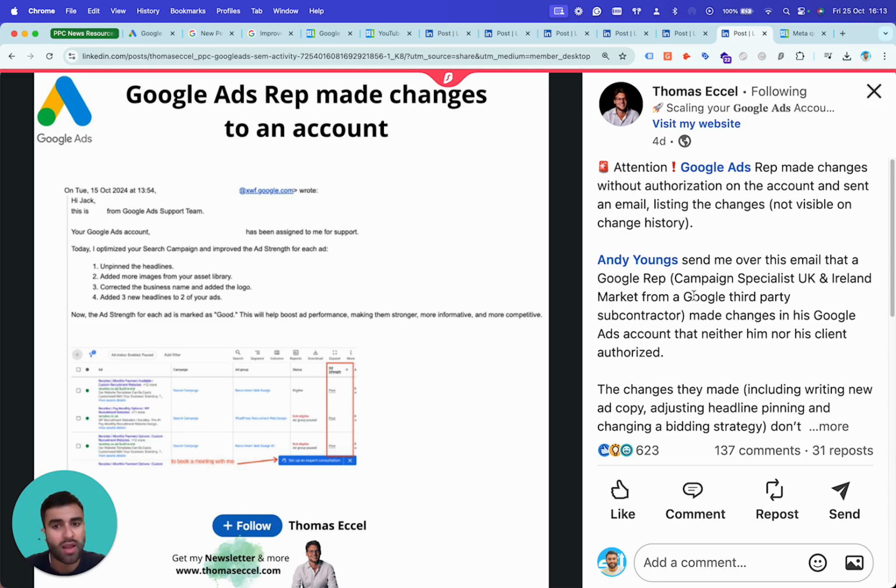And I haven't heard too much about this outside of this, but as we can see here, it seems that they discovered that they basically sent an email and authorized these changes themselves through the account and made the changes directly that weren't actually visible on the change history.